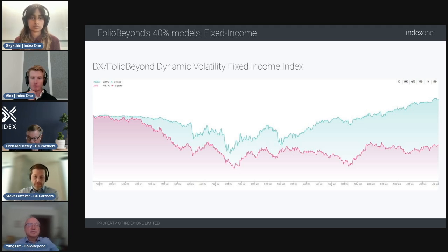The way our system works in practice, and how we, for example, set up the model on screen here is relatively straightforward. It's what we call a basket calculation. So Young and his team is doing the research and obviously owns the model and creates the weights or baskets. And we react to those rebalances as they come along and update the model accordingly.